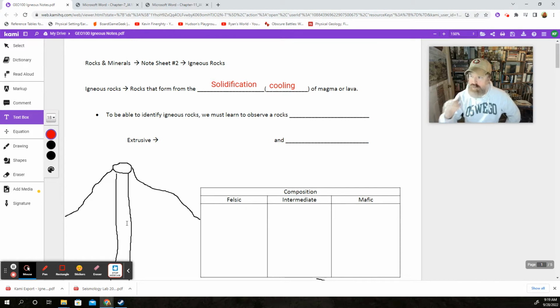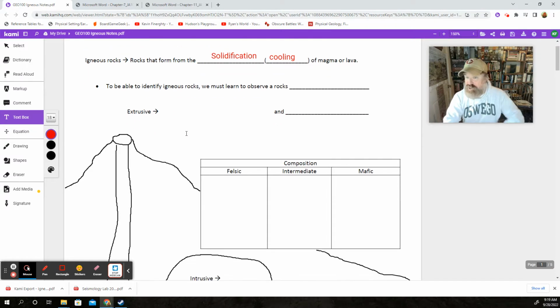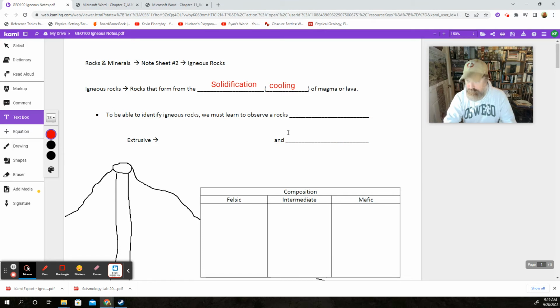You've taken water that's warm enough to be above the freezing point, liquid water, and you've put it into a freezer and you've gotten it below the freezing point and it's turned into solid water. Think of that as a starting point, and then we'll overcomplicate our lives in a few minutes. So let's just jump right into how to identify them, and then we'll talk about where they come from and all kinds of fun stuff.